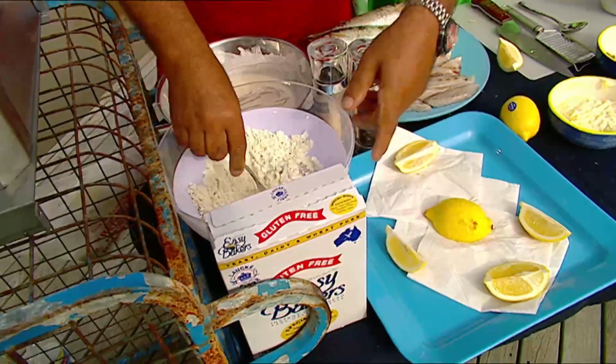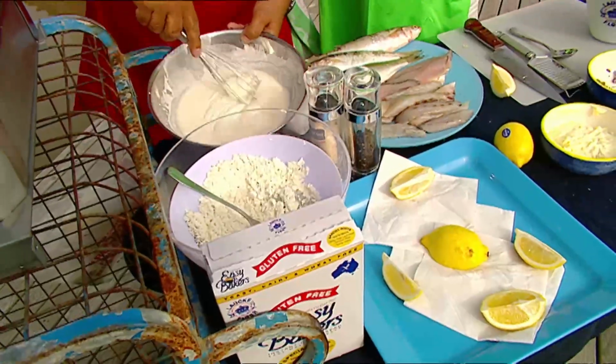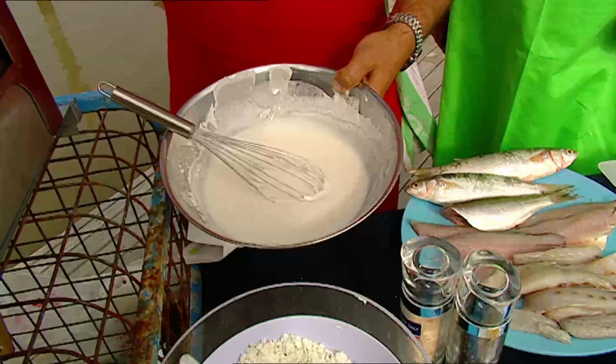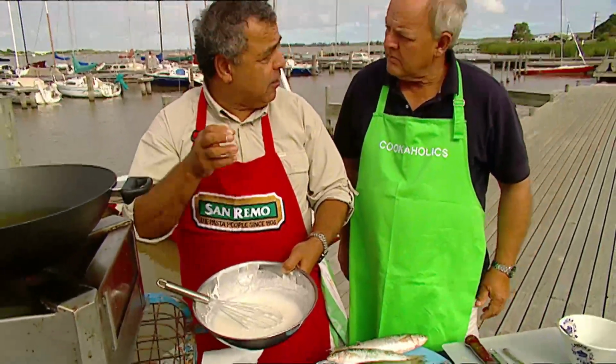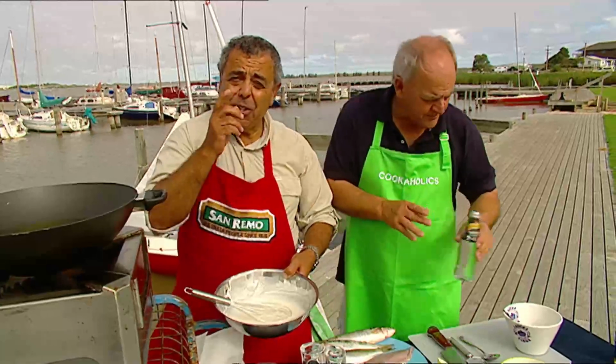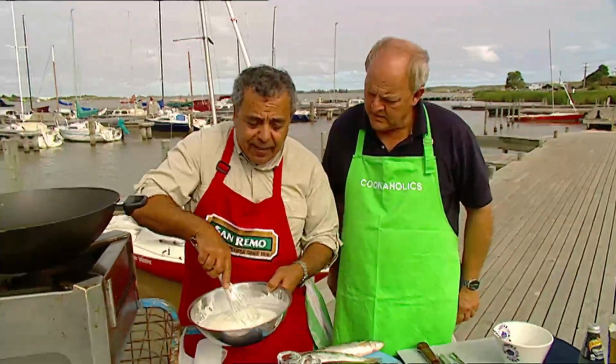So what I've done, I've already made my batter. Look at this. Now, how'd you make that? I just use cold soda water. That's what they use in Japanese cooking tempura. Cold water, it's got to be aerated. But you can also use beer, but it's got to be aerated and it's got to be cold.